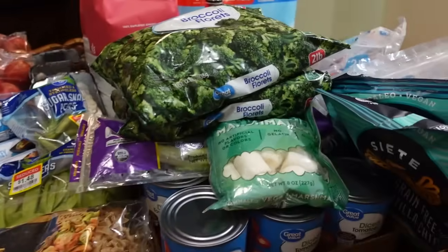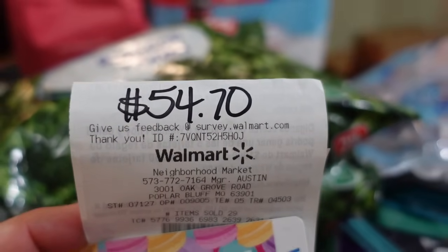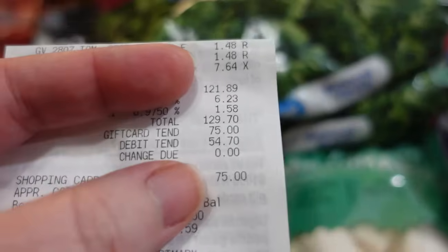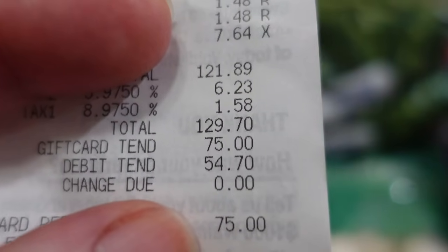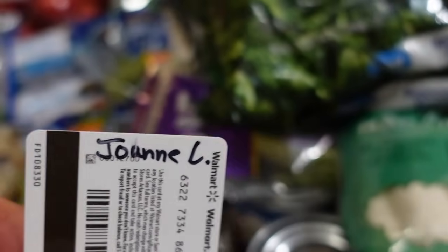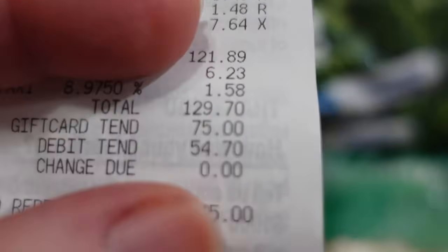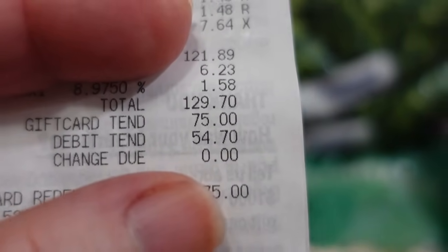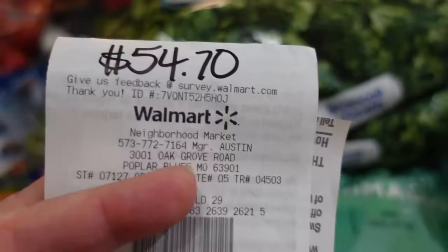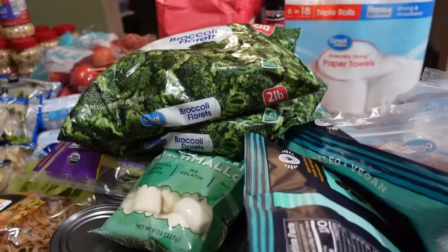Grand total at Aldi came to, well, that can't be right, $54.70. That's crazy. Okay, my grand total really came to $129.70. However, I had a sweet, sweet viewer, Miss Joanne L. She sent us a Walmart gift card a while back, and that gift card had $75 on it. Very generous, very sweet to our family. So I did end up only paying out of pocket $54.70. So that is actually what came out of my grocery budget for this Walmart haul right here.